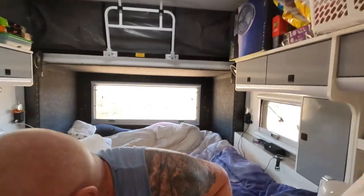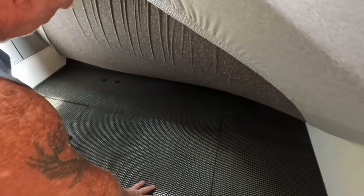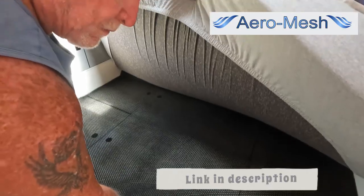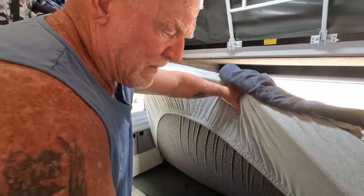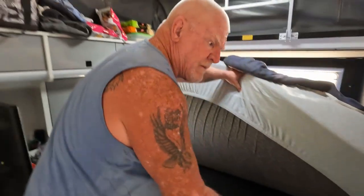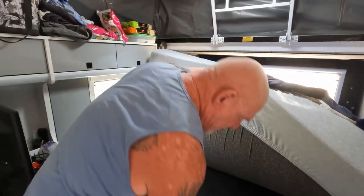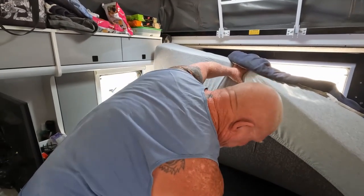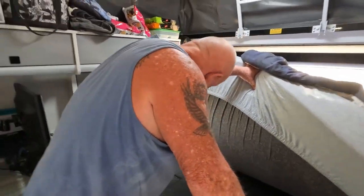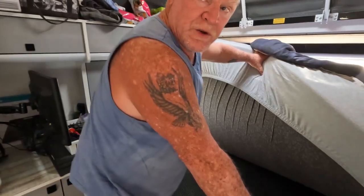Underneath here, Sam could probably explain this better than I can. Aero mesh. That's it. What we noticed when we first bought the van was every time we packed the van up, there was a lot of condensation underneath the mattress. Brennan from head office in Melbourne was the one that suggested this for us. I believe it's his father's company. Correct me if I'm wrong. And we've not had an issue with condensation since.